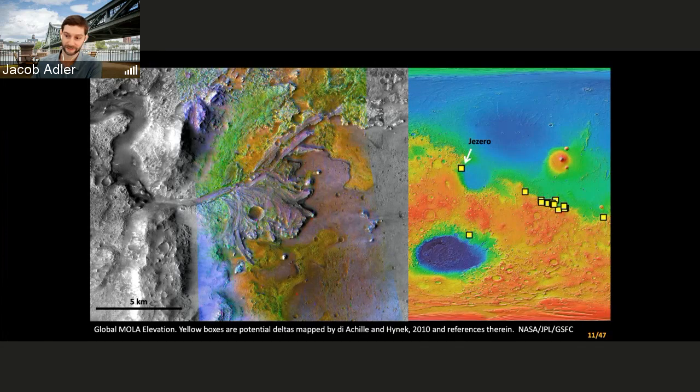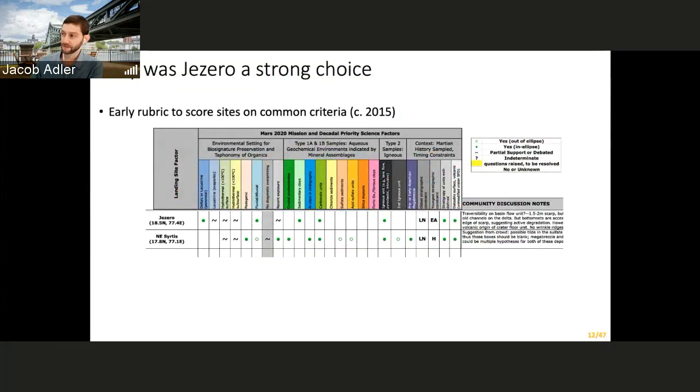And I'll leave some of the finer details for another time because I'm sure we've covered that in previous seminars. But I do want to cover why Jezero was a strong choice compared to so many other landing sites. And perhaps one of the reasons is because it checks a lot of the boxes. And so not only is it good for astrobiology, but this is an example of the rubric that I helped create back in 2015 with the Mars 2020 team to try to put all the different landing sites on the same scorecard. And it wasn't used for casting votes, but it was used to sort of pick apart the remaining questions that each landing site had.